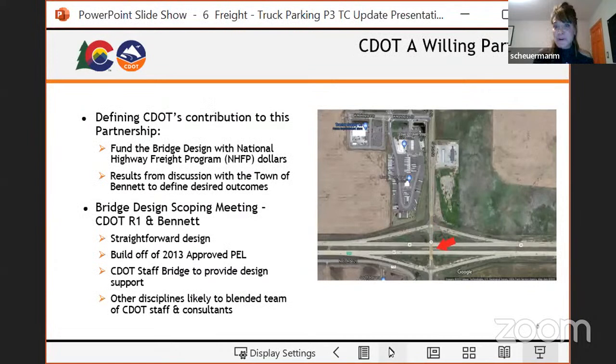So what will CDOT bring to the table with your concurrence? We really would like to move forward and go forth with the bridge design. As Rebecca mentioned earlier, it would be funded with National Highway Freight Program dollars. This is certainly an eligible project that meets that criteria. And then a couple of things about the bridge design. The good news is we've been scoping to do the majority of this work in-house with Staff Bridge. They are very excited to take this project on with us and also some of the specialty units at CDOT.